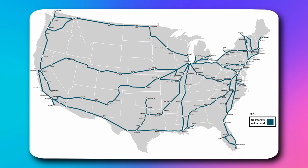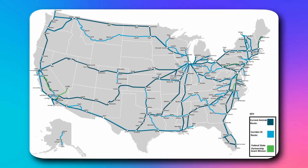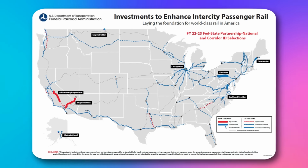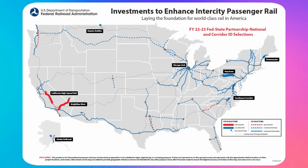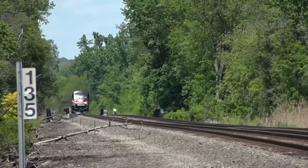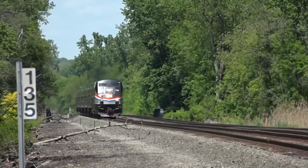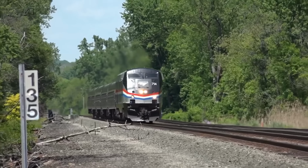This is the current Amtrak network map, and this is the future service map that was released last week. Not only does this map have a bunch of new lines in high-speed rail, but it also has a ton of upgrades for current services. At this moment in American history, the future of rail travel in the United States looks brighter than it ever has been for the last 60 years.